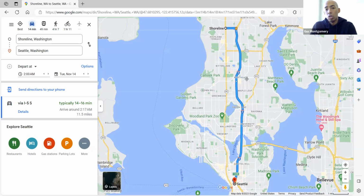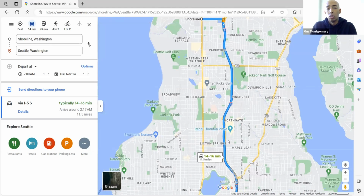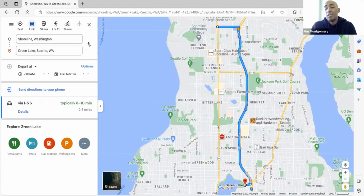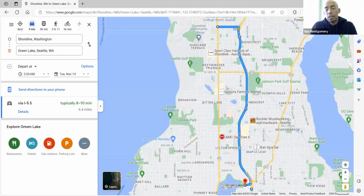That's downtown Seattle. You're actually really close to the north part of Seattle in neighborhoods like Northgate and Green Lake. So if you look at the commute from Shoreline to Green Lake, it's only a 10-minute drive. So yes, you're 15 minutes away from downtown Seattle. But if you want to check out things in the north part of Seattle, like Green Lake, Bitter Lake, Maple Leaf, you have that option as well. And when you live this close to Seattle, you're going to be in Seattle very often. So that's one of the perks of living in Shoreline.